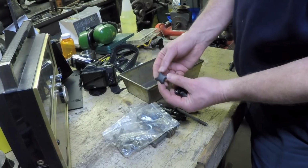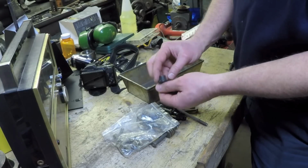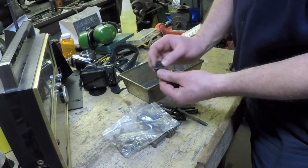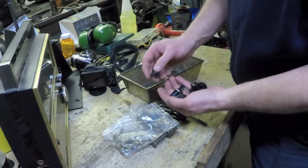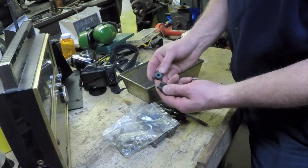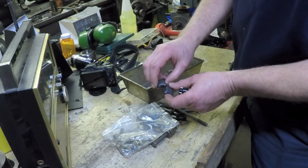These little knobs right here, I don't know what these are from. These are cast metal. They do not appear to be threaded, so I'm not even sure how these were supposed to be fastened to whatever they go on. Maybe these would be press fit onto the end of a threaded rod, or maybe they come this way and you thread them yourself. I don't know. But these are cast metal.